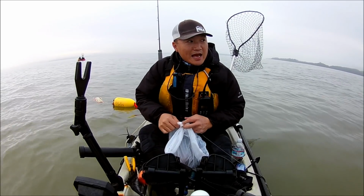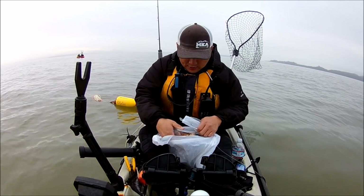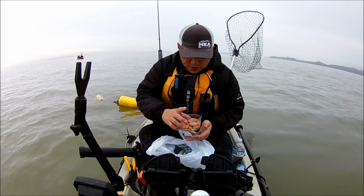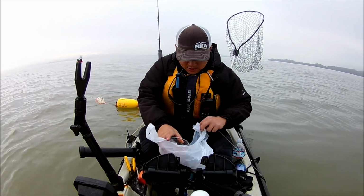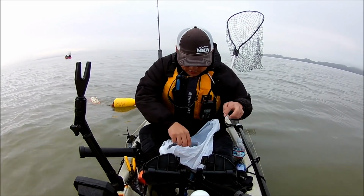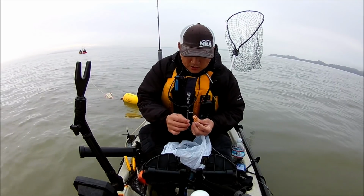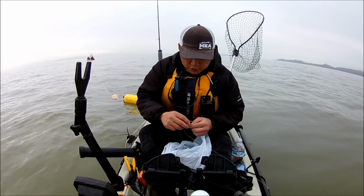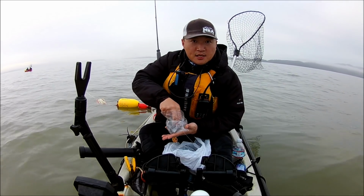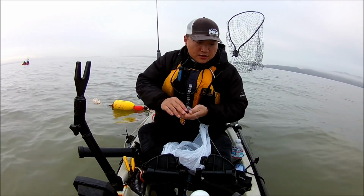So it was kind of a last minute decision to come out here last night, so I don't have fresh bait. I got some cured gold shrimp, so that's gonna be my bait today. And I also brought some lamprey eel and nightcrawler as well, just in case my gold shrimp doesn't work out. I'm gonna go with the 8 ounce sinker.